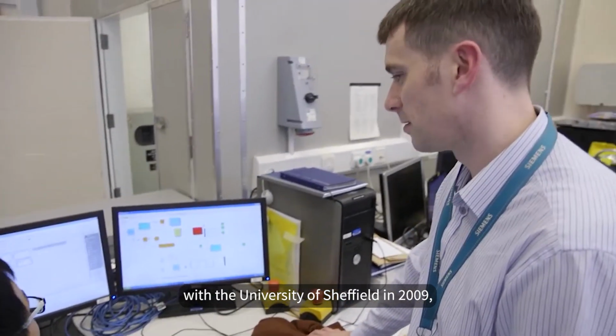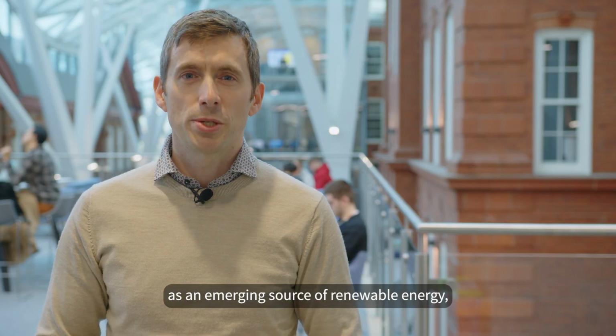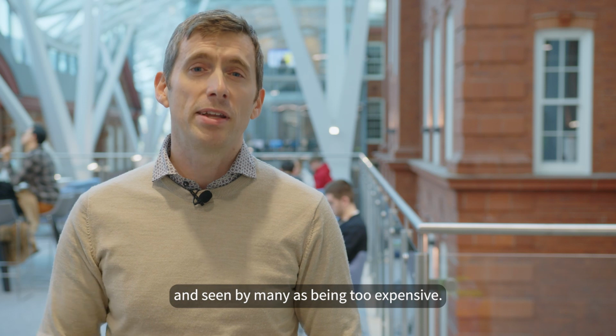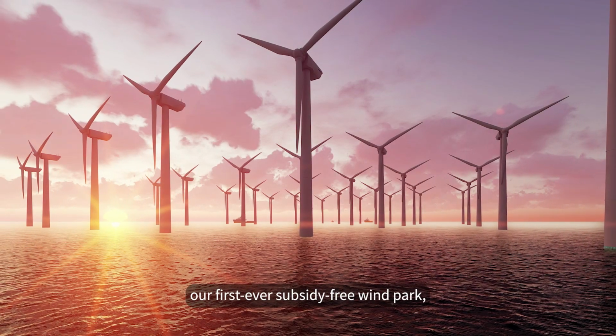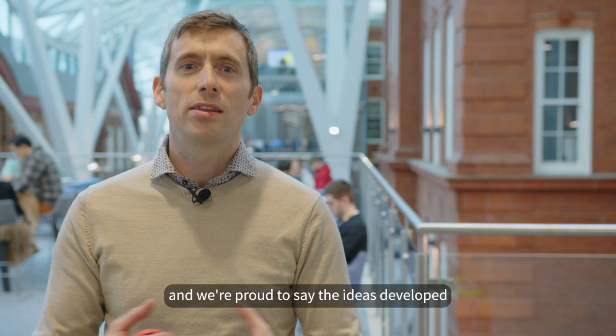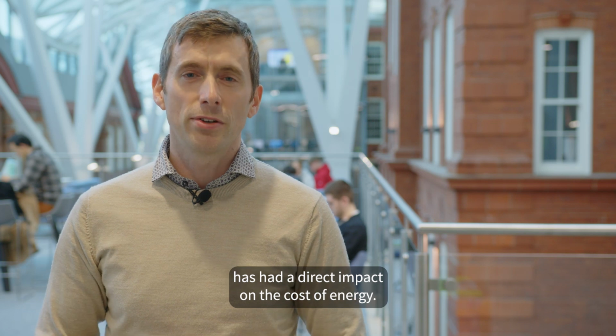When we started our collaboration with the University of Sheffield in 2009, offshore wind was seen very much as an emerging source of renewable energy and seen by many as being too expensive. But now we're able to say we've installed our first ever subsidy-free wind park, and we're proud to say the ideas developed through this partnership with the University of Sheffield have had a direct impact on the cost of energy.